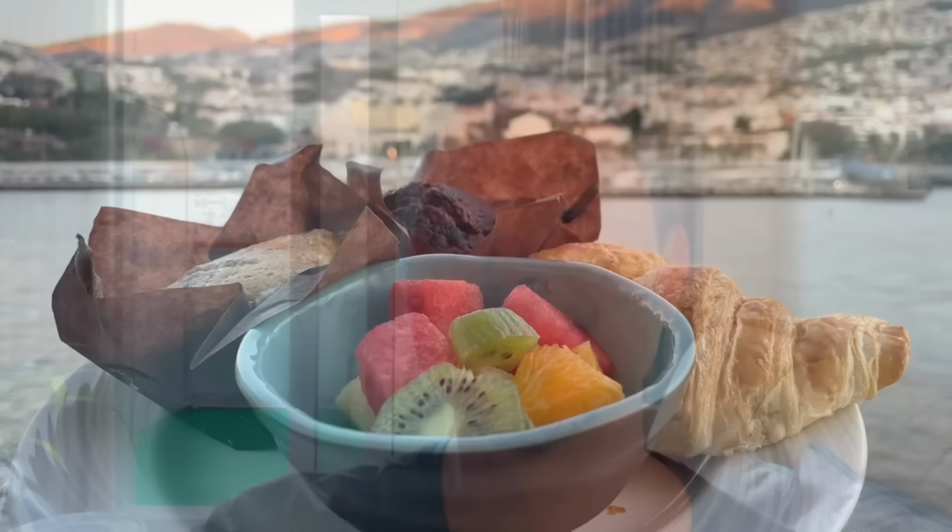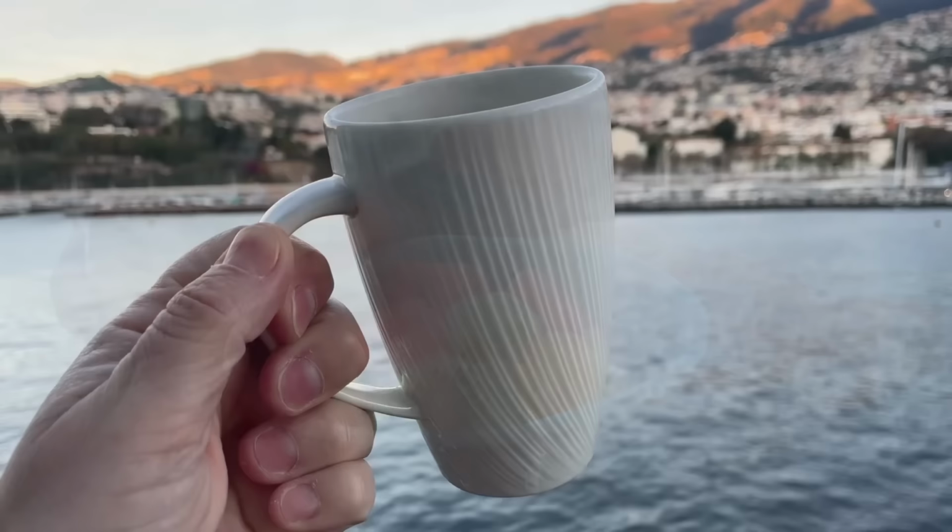Now, is that because we're in a superior deluxe cabin? Don't know, I've never heard that before. We might try it tomorrow and see what happens. Breakfast on the balcony. Sun's just coming up. Coffee time equals energy time.